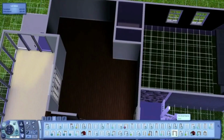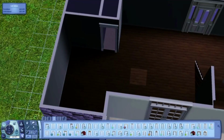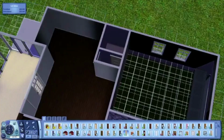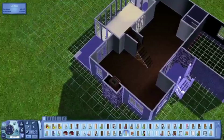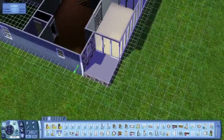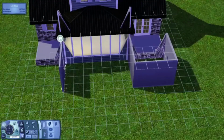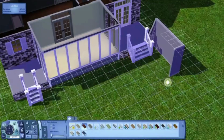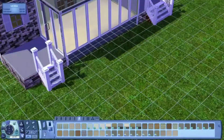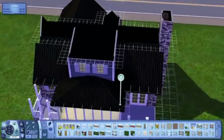So like I said, it's a nice little small home. Sometimes you just have that bachelor or that one female Sim that just doesn't get married, or just doesn't have any children, or maybe they do get married and children just isn't in the cards for them. And so this is just a nice little house for them to live in. And it's not super expensive. You should be able to come up with the money for your Sims to buy this house pretty easily without having any children. So it's just a cute little house. Nothing too fancy or spectacular.